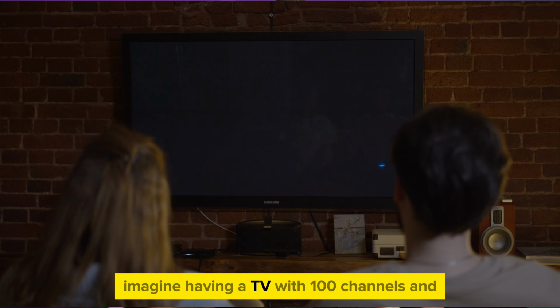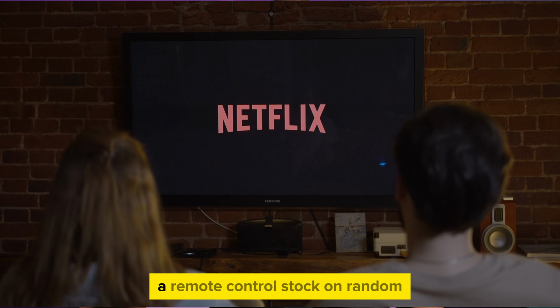Imagine having a TV with 100 channels and a remote control stuck on random. So the TV constantly flips between channels without settling on just one. This is how one of my patients described having ADHD.